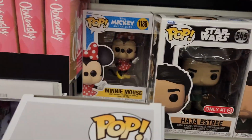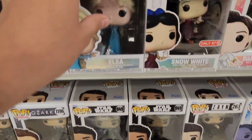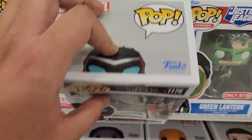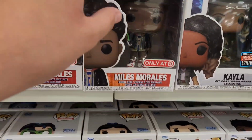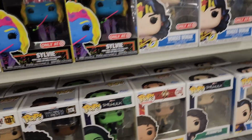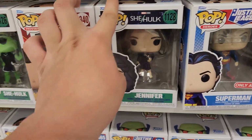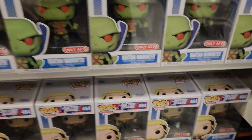Okay, so I actually found the main section, which they have Minnie Mouse, Star Wars. Green Lantern. The Miles, which is still pretty cool to see. I actually really like this Donald. I don't know who's in this wave. Maybe I get the Mickey and Friends wave, because I actually really like that a lot. They have the Wonder Woman from the whatever this comic section is. Superman, Jennifer, She-Hulk, Iris. Maybe Iris is another cool one to continue my Flash set before the movie comes out.